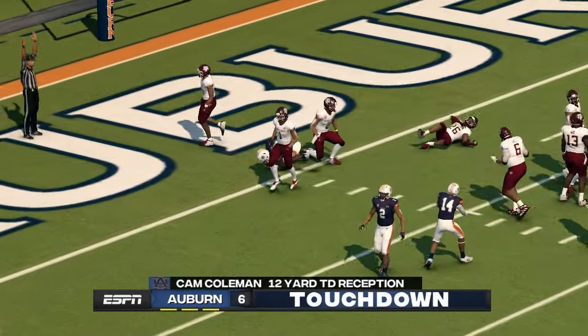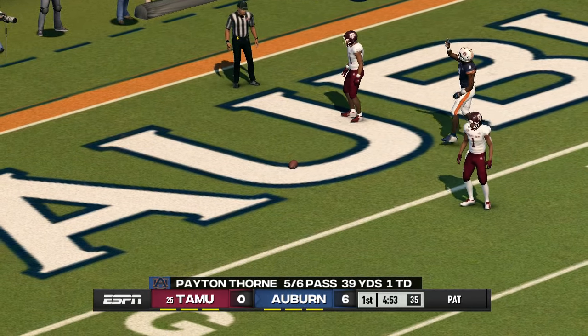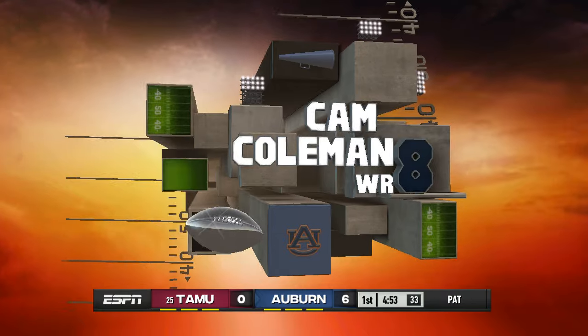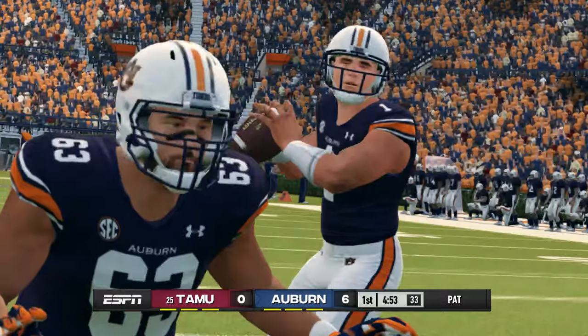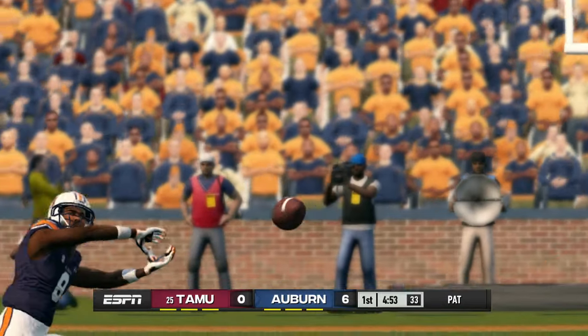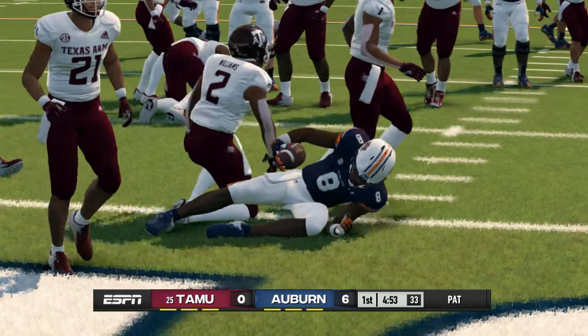Looks to a receiver. Touchdown. And a nice catch by the receiver for the touchdown. Anytime you're near the red zone, you got to keep an eye for this guy. They love going to him down here.